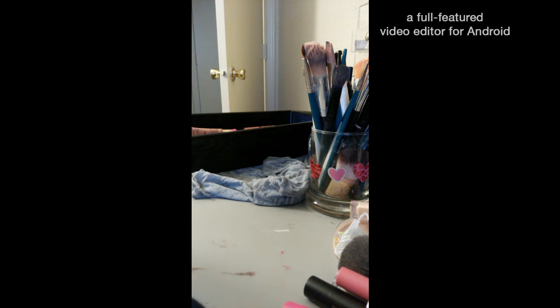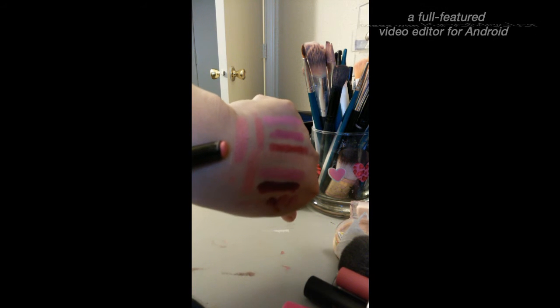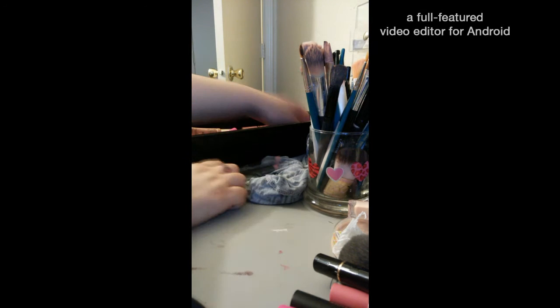Then I have this one. It's called Cotton Candy, and this is from Milani. I got these at Dollar Tree. It's really pink nude. I really like it. They smell really good. If you ever find these, I got these a long time ago. This is the packaging. Definitely pick those up. I'm trying to go through all the pencils first, then I'll go through my actual lip glosses.